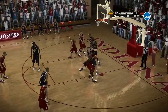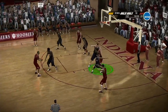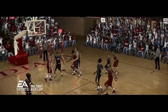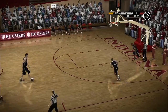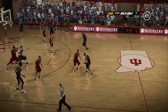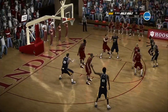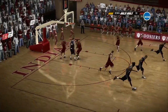Gave it up. He fakes the shot. They go inside and now back outside. I tell you, inside-outside action always works. Top of the circle, makes it. Job defensively. They just won't give him any openings. Pressure on the basketball. Inside. And he'll kick it back outside. Fakes the shot. From right in the circle. Comes up short.